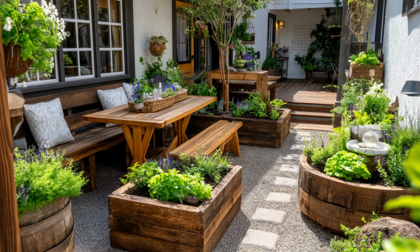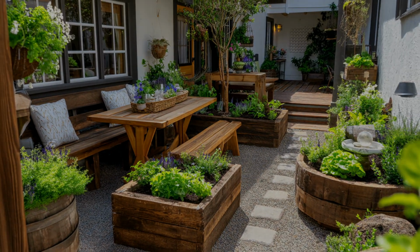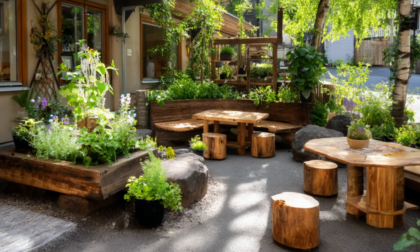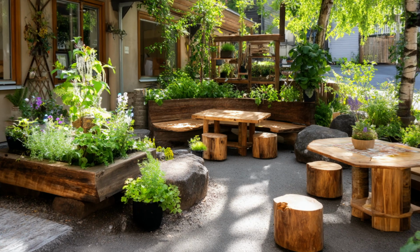Design with both form and function in mind, ensuring that every piece serves a purpose. A courtyard that blends rustic beauty with everyday practicality becomes more than just a pretty space. It becomes an extension of your home.